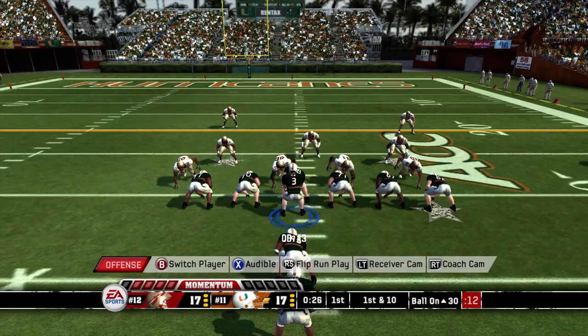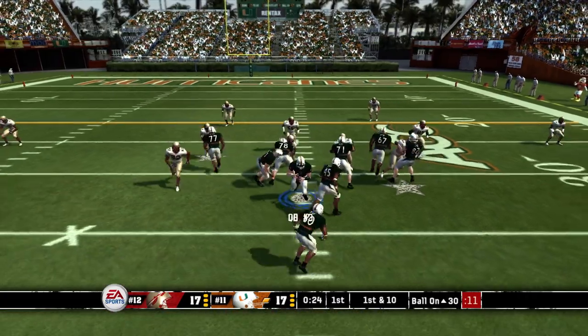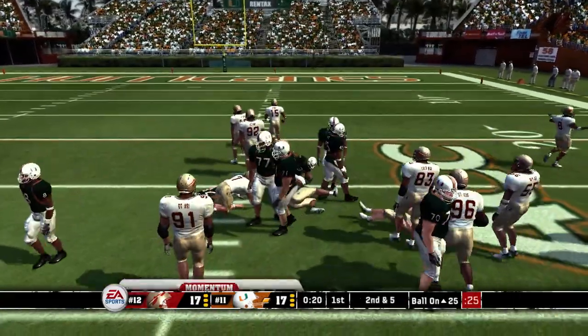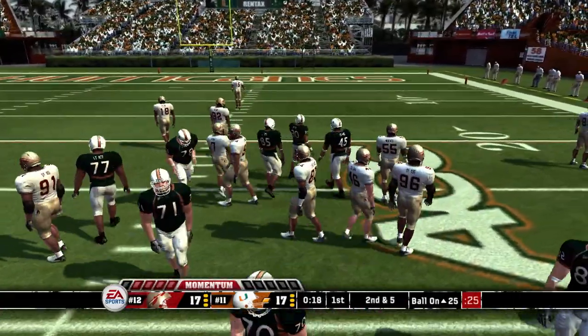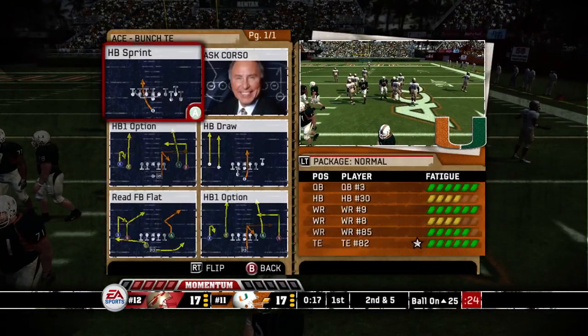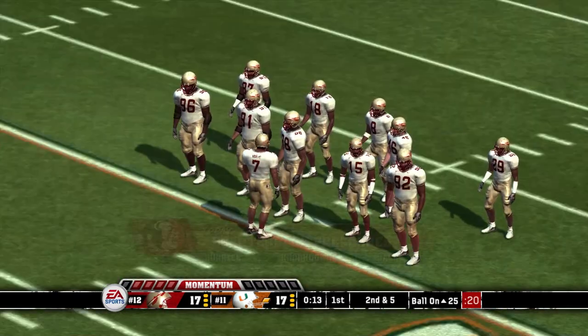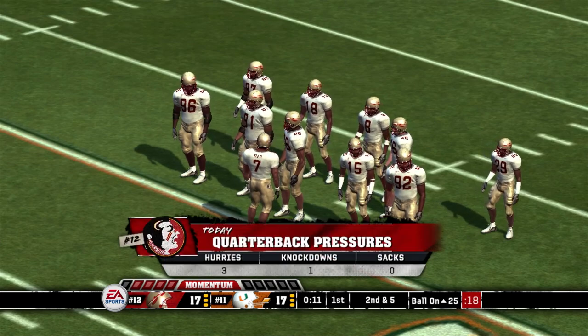Number 30 lines up as a deep back, I formation. They hand it off. He gets past the tackler. And he's tackled at the 25-yard line. 5 yards. So that'll make it second down. Second down and five. Ball on the 25-yard line.